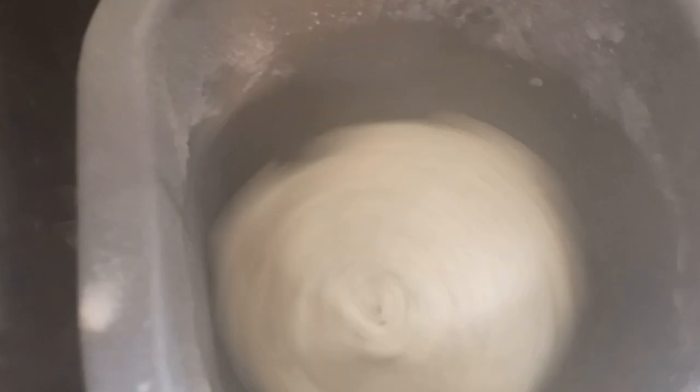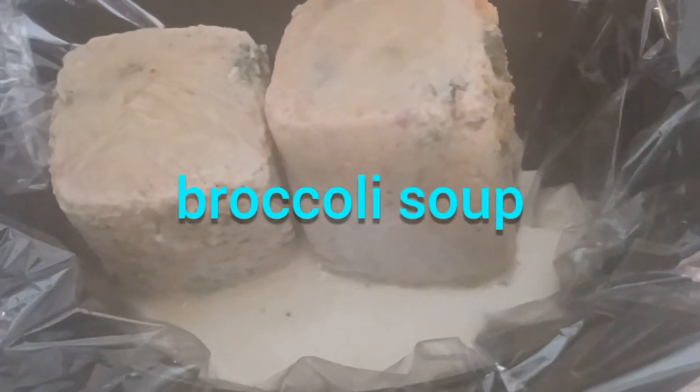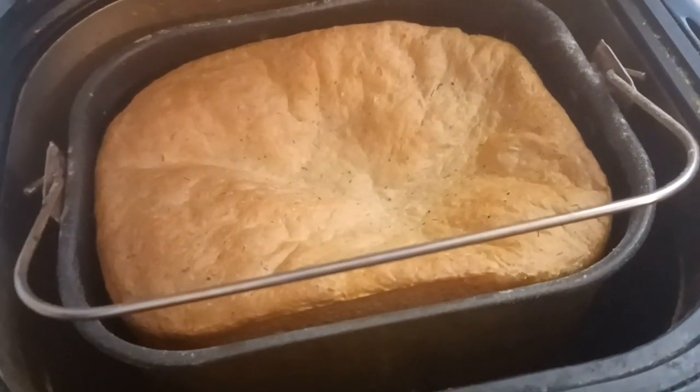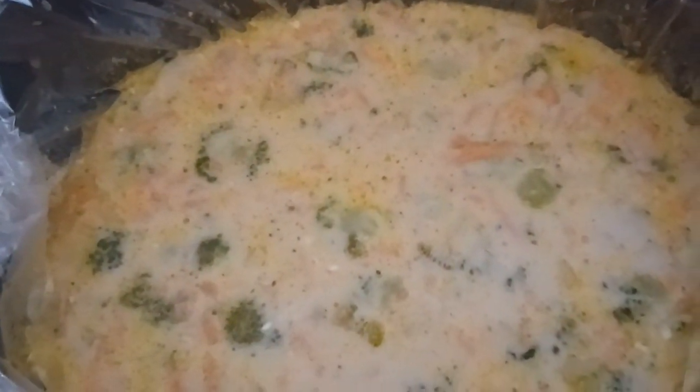For lunch, I'm making some of the herb bread, and I also pulled out 2 chunks of the broccoli soup, the generic that's similar to the Panera Bread, and I got that in the crock pot. All right, one loaf is done. Kind of indented, but it's still going to taste fine. And the soup is all ready to go.